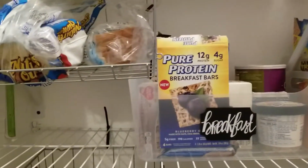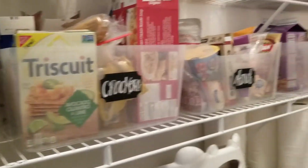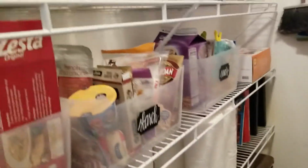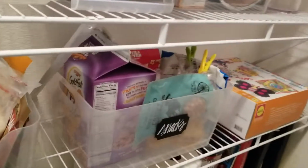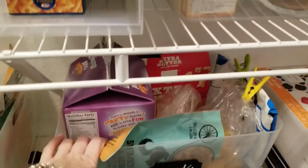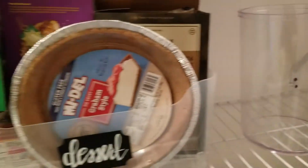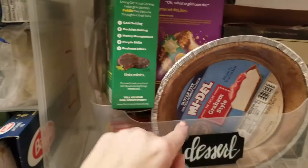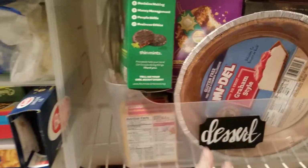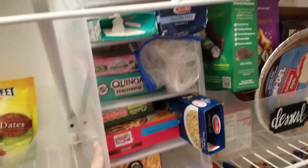On the next level, we just have the bread, anything breakfast related, crackers, the starchy ones for the different potatoes, things like that, snacks, so chips, goldfish, chickpeas, popcorn. I haven't put anything in this yet, so I have to find something to put in there. The dessert bin, so you know, good old Girl Scout cookies, pie shells, Jello pudding. I ended up using this for all the pasta, like quinoa noodles, things like that.